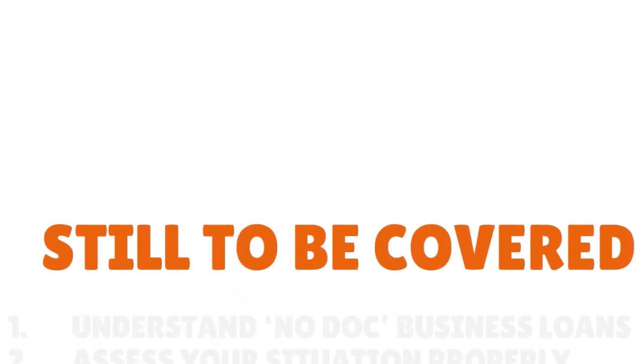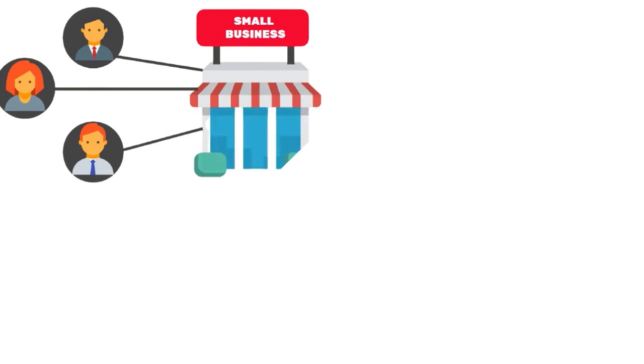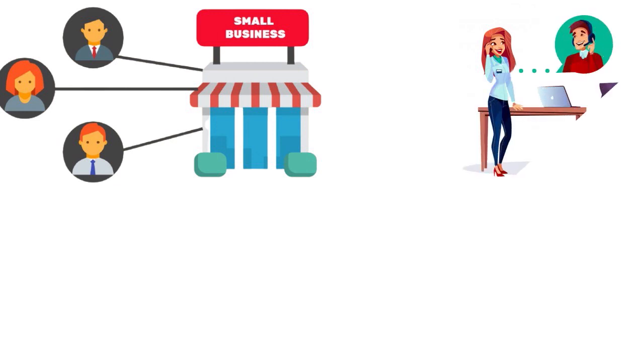Step number 6, folks, and this is the last but not the least step. You want to contact the right lenders. This is so important. We see a lot of small businesses that want a large no-doc business loan with EIN only, but they're contacting their banks. They're contacting their credit unions. No, you've got to contact a specific species, if you will. You have a specific race, quote unquote race, category of lenders, and they specialize in lending to small businesses on a no-doc basis.